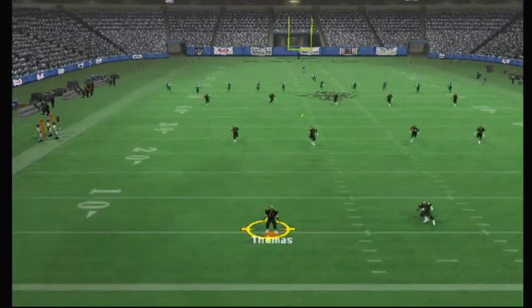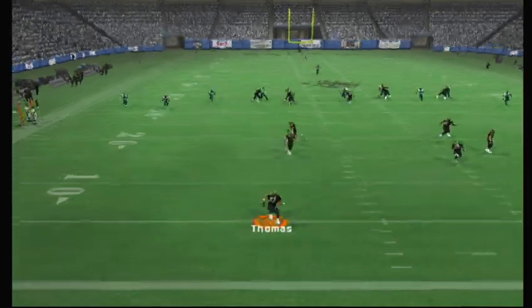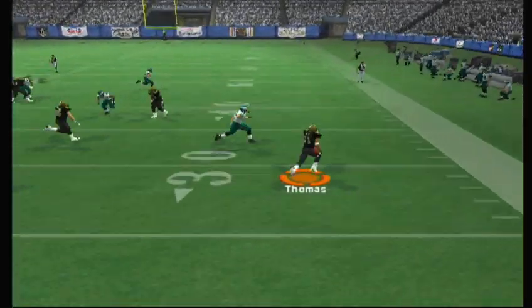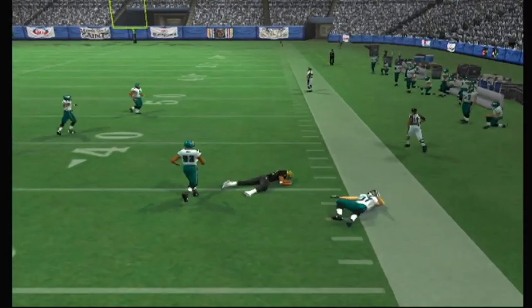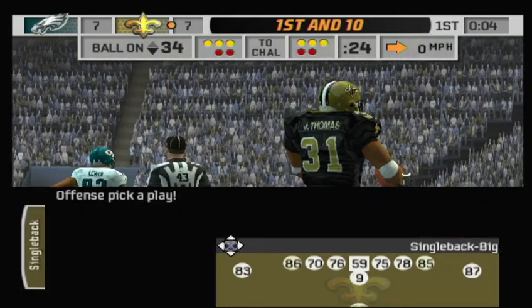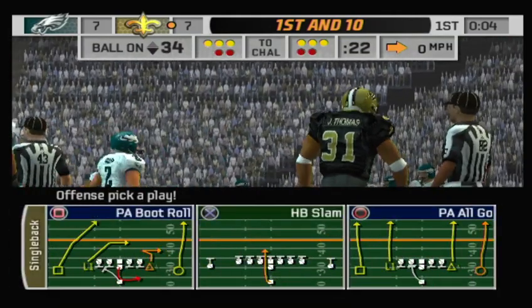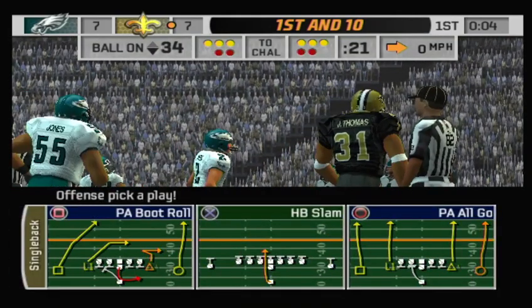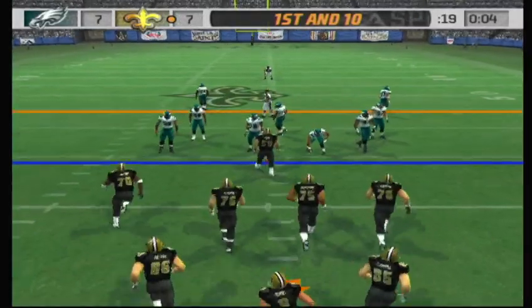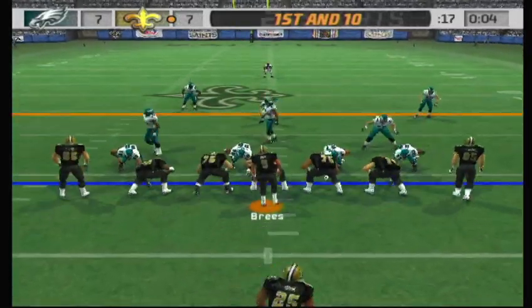Good kick, should be returnable. From the 6. Thomas has a nice return, taking it back to the 34. Ball on their own 34. At the 34-yard line. First and 10.